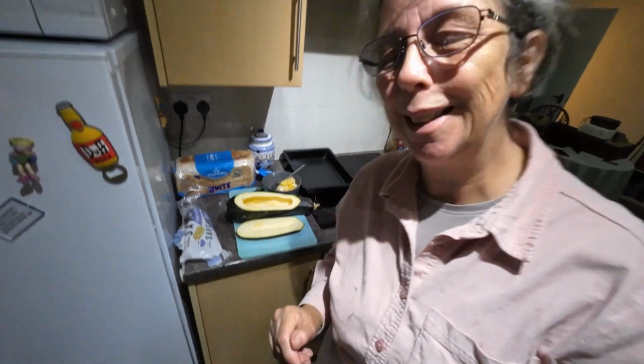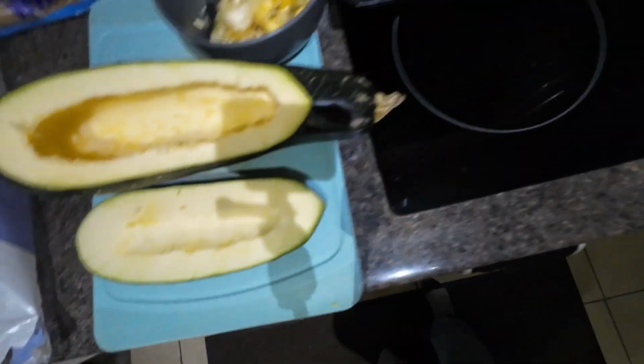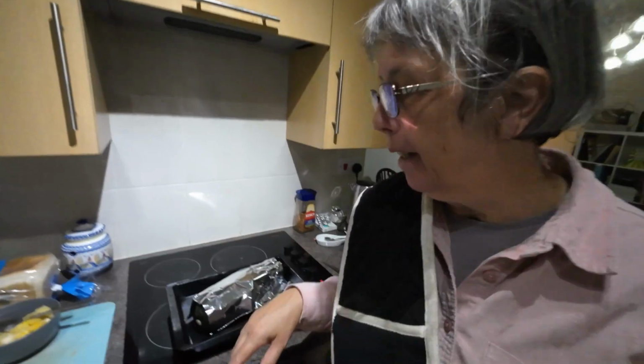Great, so I've scooped the seeds out of the centre of the marrow, and I'm ready to put in my flavoured mince and onions. So there's a nice hole for it to go into. Baking dish and my mince, and then almost ready to go. So that's it. My stuffed marrow is ready to go in, so I'll put it on a lowish heat, I think, for probably about an hour, and then check it.